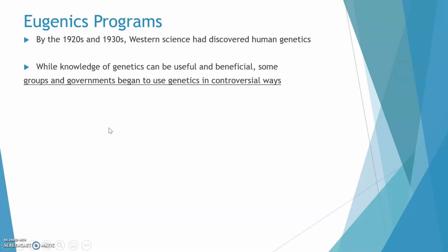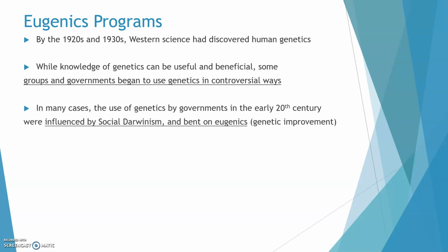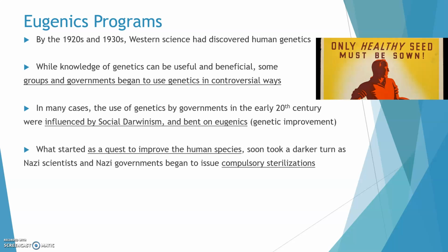Eugenics programs. By the 1920s and 30s, Western science had discovered human genetics. While the knowledge of genetics can be useful and beneficial, some groups and governments began to use that knowledge in very controversial ways. In many cases, the use of genetics by governments in the early 20th century was influenced by social Darwinism and bent on improving the genetics of a group of people or a society as a whole. And hopefully you remember social Darwinism and how people used that as a reason for imperialism and so forth.